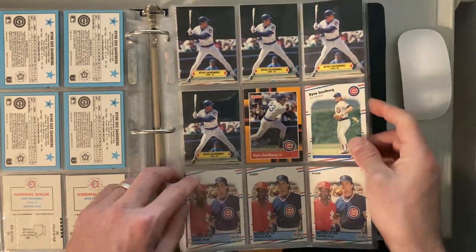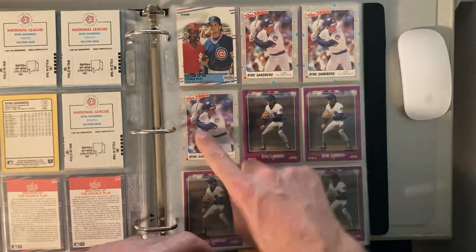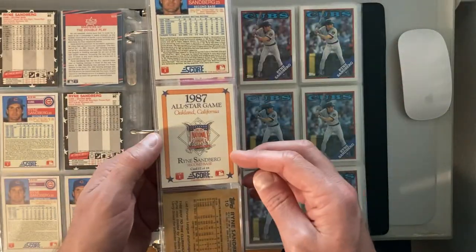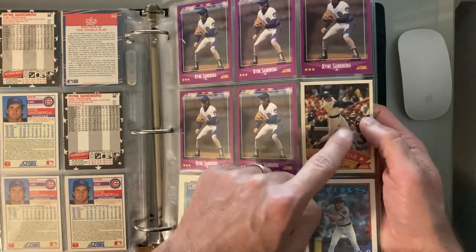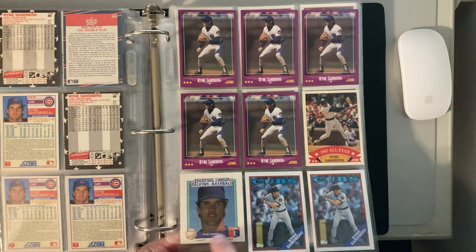I only have one 1988 Fleer base set card for Ryne there. There's one with Ozzie Smith. And we got the star stickers and his '88 Score. '88 Score All-Star. This is a special. I forget where these came from, these Score All-Stars. Then I got the Starting Lineup Talking Baseball from '88.